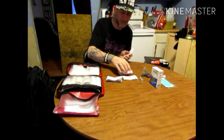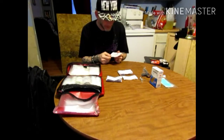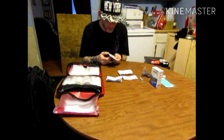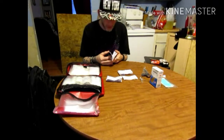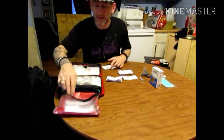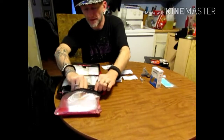These are all soap wipes. And here is an emergency notebook that you can just take notes in. And I believe too, here it is. I didn't even see it down there.